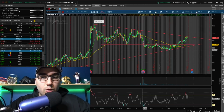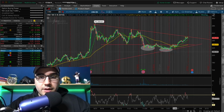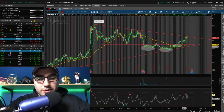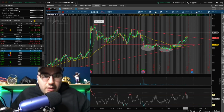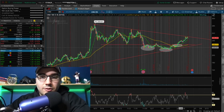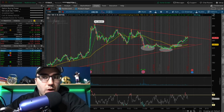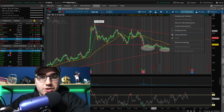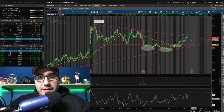Let me pull up my little oval tool. You can see here the inverse head and shoulder, the left, right? You can see the head right here. And then you could also see the right shoulder. And this is not the cleanest looking inverse head and shoulder, but it still looks kind of like one a little bit. And now we filled the gap all the way to the resistance of this wedge on the 4-hour chart, which is right around, let me show you guys here, about 245 to about 250.